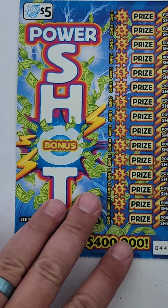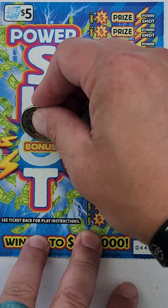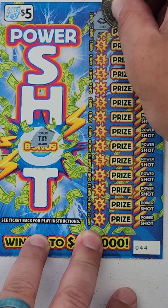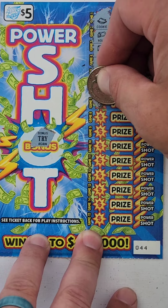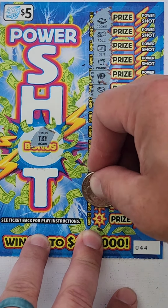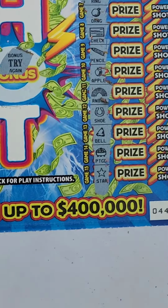Nothing on 43. Moving on to 44. And for boost, and try again. Alright, let's see that auto win symbol. Pinky bank, safe, ring, orange, check, pencil, apple, rainbow, shoe, bell, and pot of gold and star. Alright, nothing on the first two tickets from us.